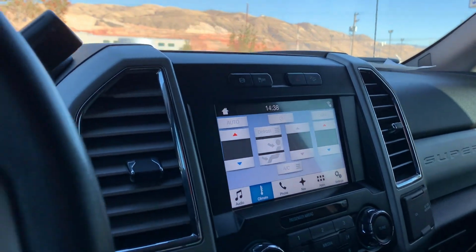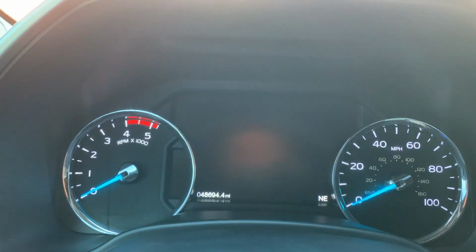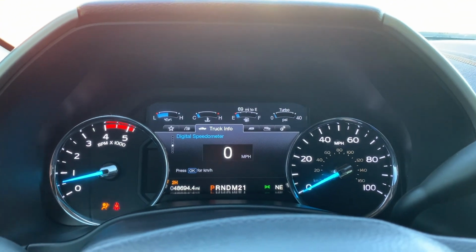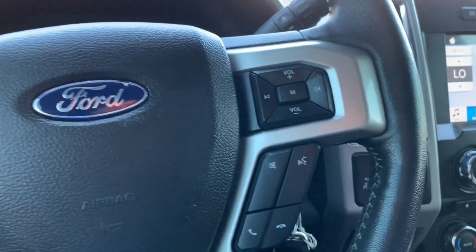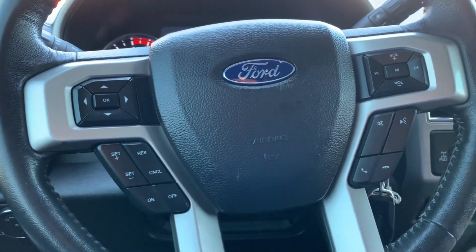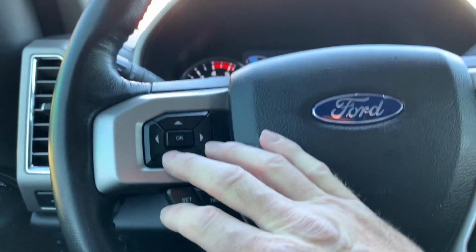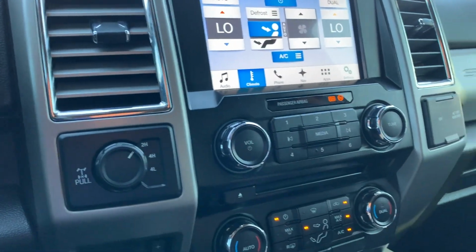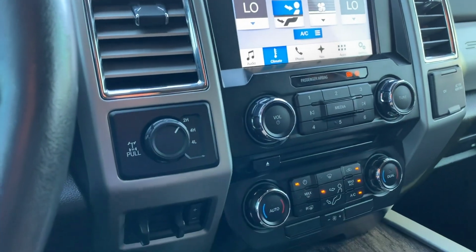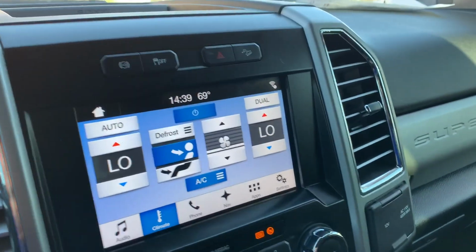Okay, just showing you the dash here. We see that we have 48,694 miles on it. Go and start it up so you can see the sequence of operations there. Okay, right here we've got your cruise control, push to talk, your other trip computer toggle. So there we go there. I'm going to turn this down a little bit because that can be noisy. Here's your 2- and 4-wheel drive toggle, your trailer settings, and here are your climate controls.